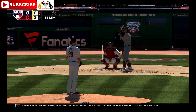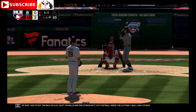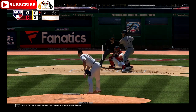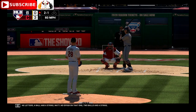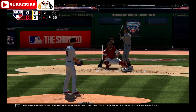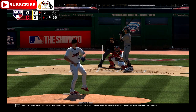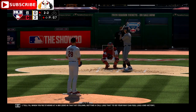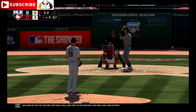Cut fastball above the letters, a ball and a strike. Ball, 1 strike. Ball. No offer on that one. 2 balls and a strike. Yeah, that looked like a strike, but let me tell you, when you're staring at a big 0 in the hit column, getting a call like that to go your way can feel like a big victory.